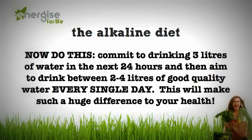And now I want you to do this. I want you to commit to drinking 3 litres of water in the next 24 hours and then aim to drink between 2 and 4 litres of good quality water every single day. This will make such a huge difference to your health. So of course, like I said, I want you drinking the best water you can get, but if you can't get that water right now, don't use it as an excuse. Just go up, fill up your glass from the tap and get hydrated.